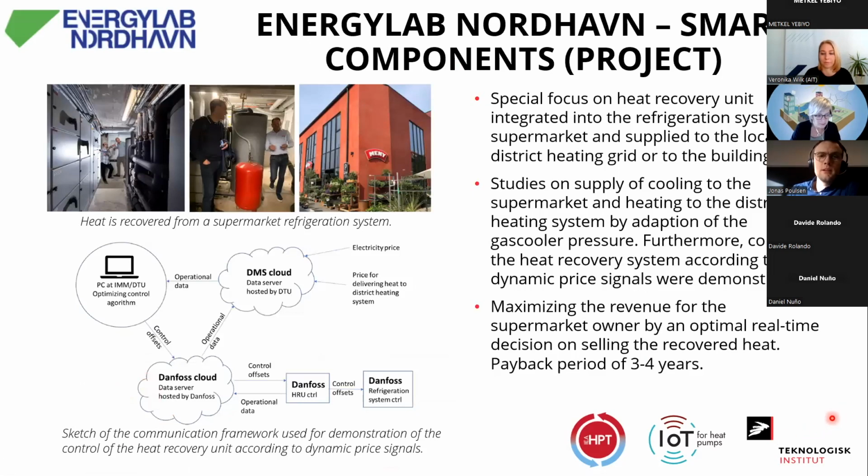Then the third example here, this is from Energy Lab Nordhavn, another R&D project that was carried out here in Copenhagen a few years ago. In this case here, there was a lot of focus on the heat recovery unit, which was integrated into a refrigeration system, which could then supply the heat to the local district heating network or the building itself.